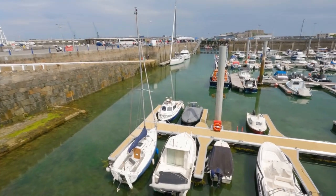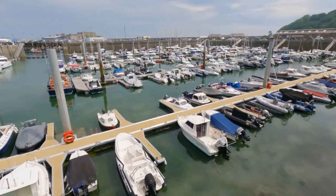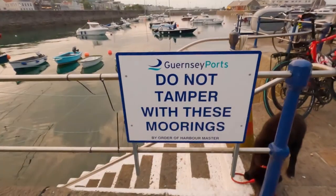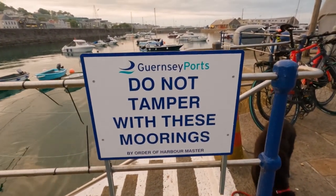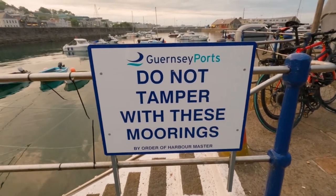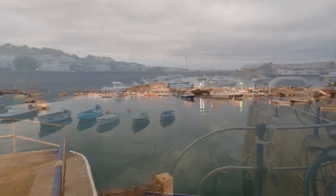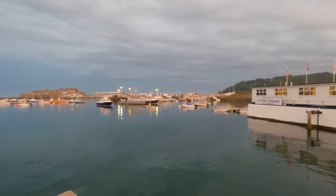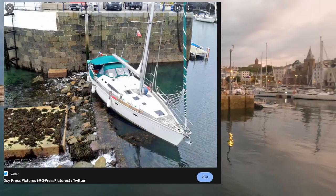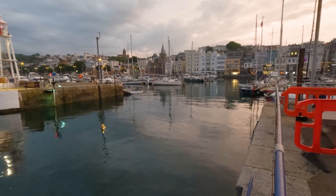This is the Inner Harbour, which is for locals only, which I think is a wonderful idea. Here's an unusual sign. Do not tamper with these moorings. What the? Beware the sill to the inner harbour, I've said.